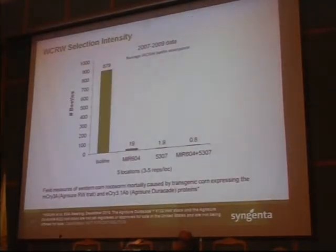Basically, this is the count of beetles from the Western corn rootworm. The first bar is the isoline without the trait, and the second one is MIR604, our event that's already on the market. You can see that even that existing event has very good control already. It's significantly reduced. But if you look at the next one, 5307, the new trait actually does even better. And if you combine those two together, it's even better. So it will be a remarkable trait for corn rootworm in the future.